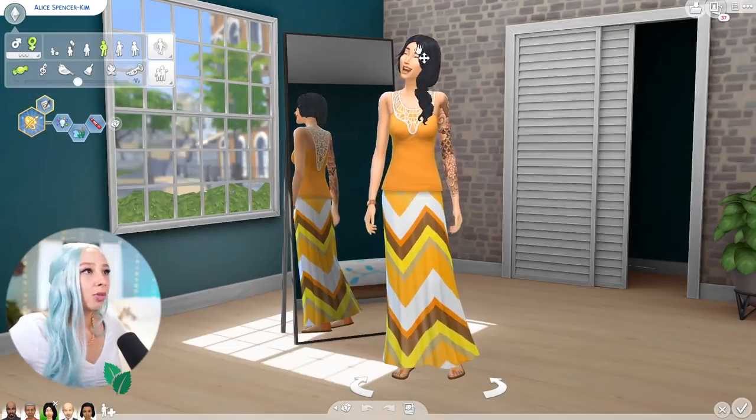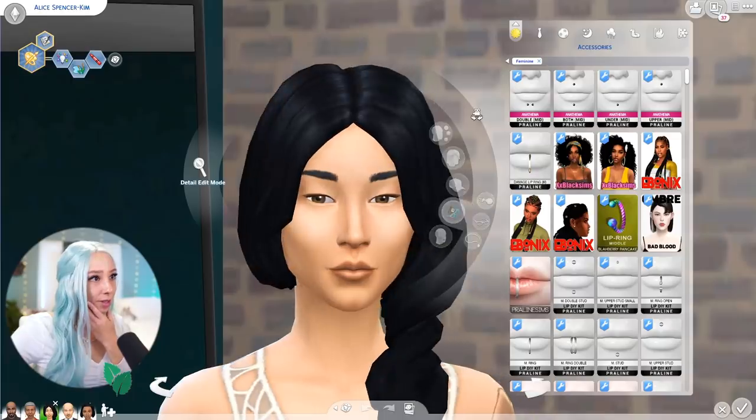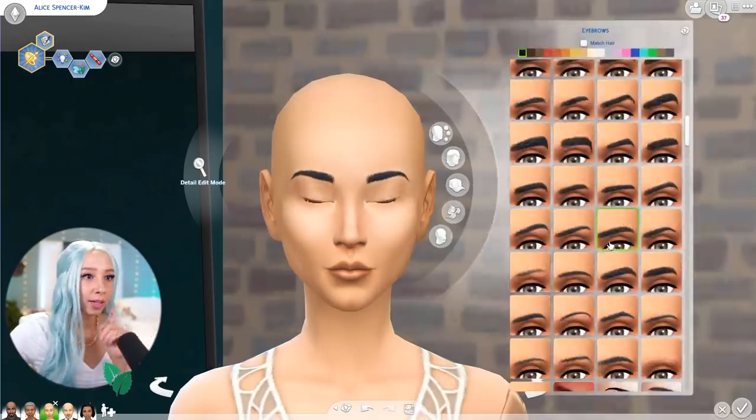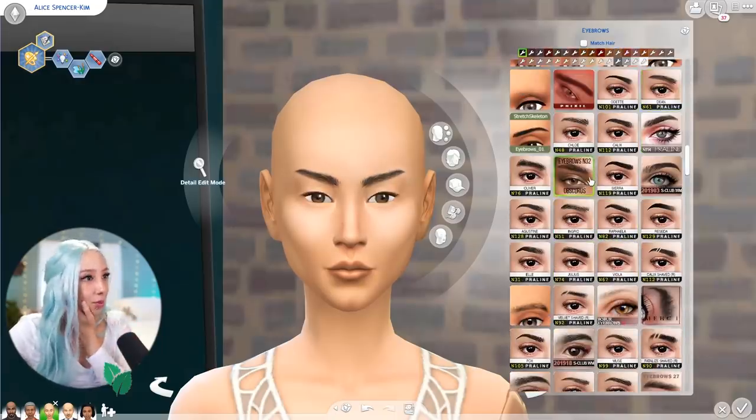Well, my darling, what are you doing in the scientist career? Anyway, so I have never given this sim a townie makeover before, so I'm kind of excited to just dive on in. Let's see what we can do for her.